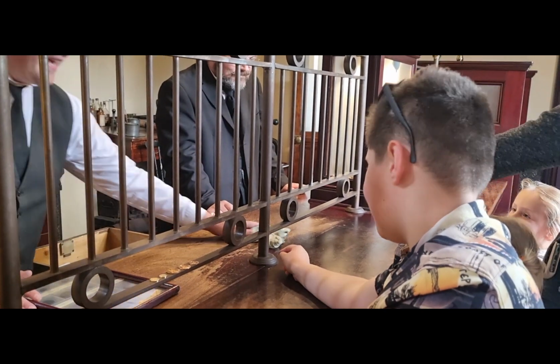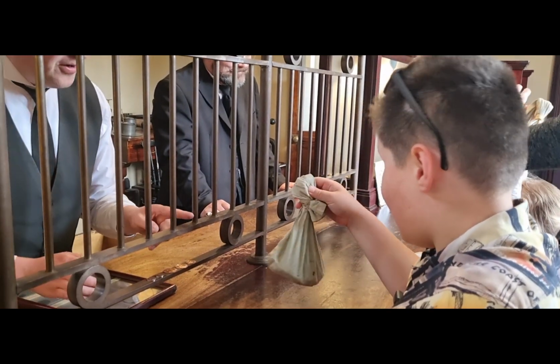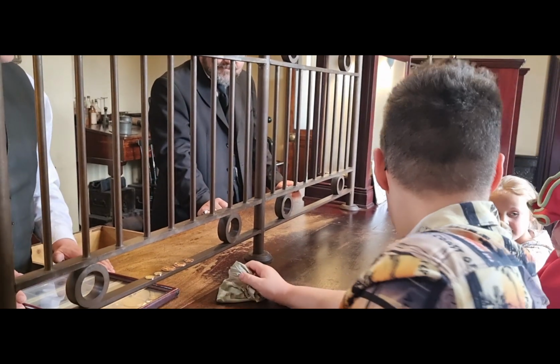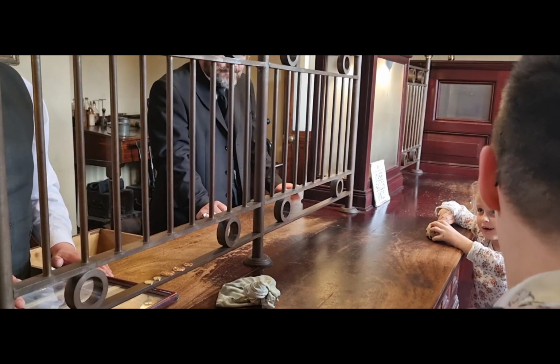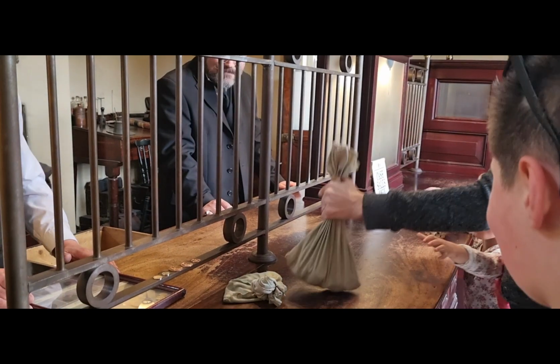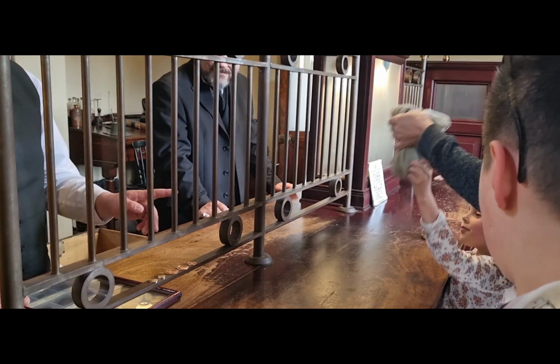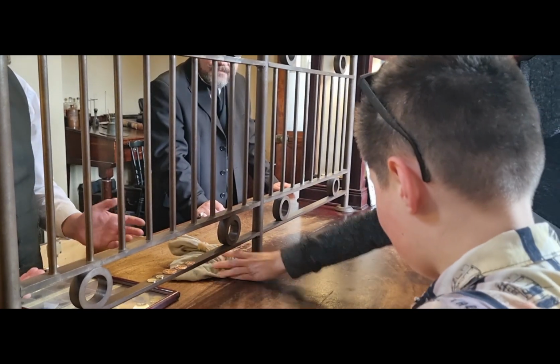Can I feel the weight of it? Yes, please do. That's 100 modern pennies. You can definitely feel that. Wow. Don't run away. Very good. And I think this is part of the reason there weren't any bank robberies at the time.